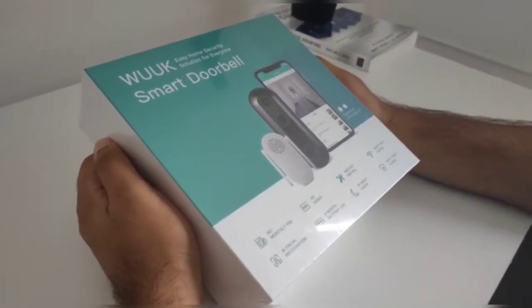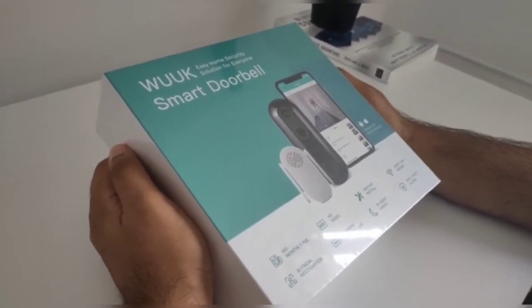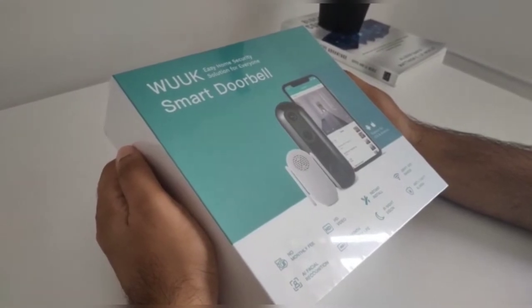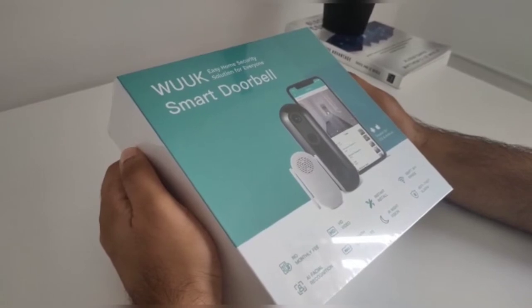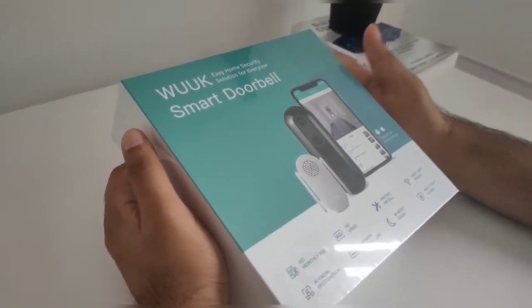Now, when you compare this to, for example, the Nest doorbell, which is currently retailing at about £229 and requires professional installation and requires you to pay monthly fees on top, plus various other features which it doesn't have compared to the WUUK or the Ring doorbell from Amazon.